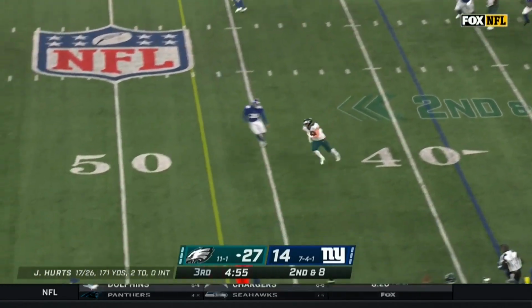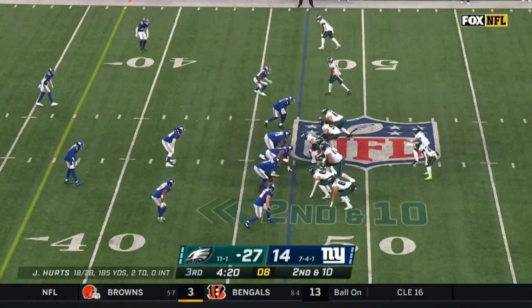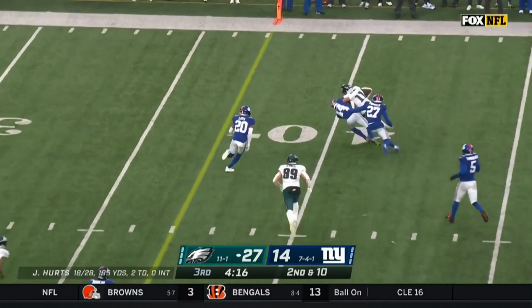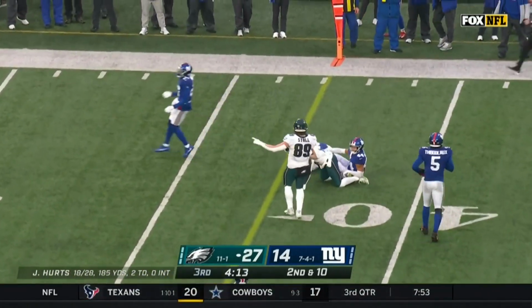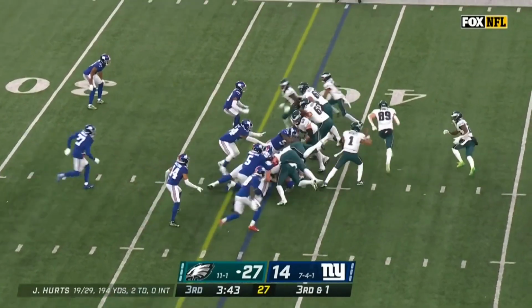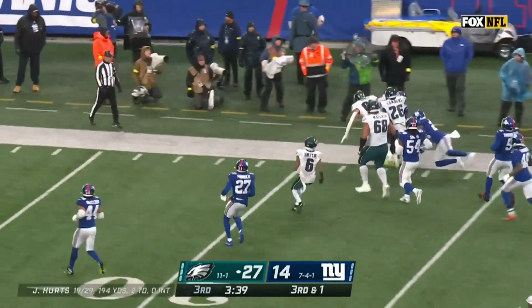Hurts finds a crosser. Jack Stoll into Giants territory. It's going to be tough to defend him. Giants bring pressure. Finds Brown. McLeod hangs on. It's hustle up to the line. They flip it outside, and it's Sanders with Stoll in front.